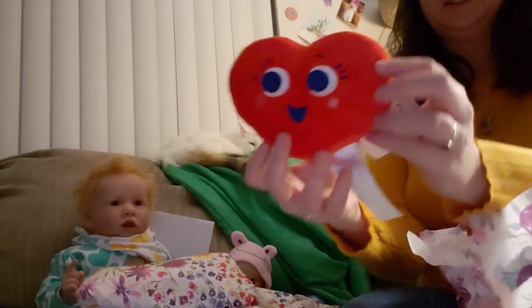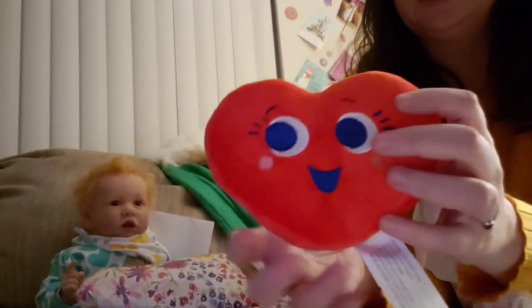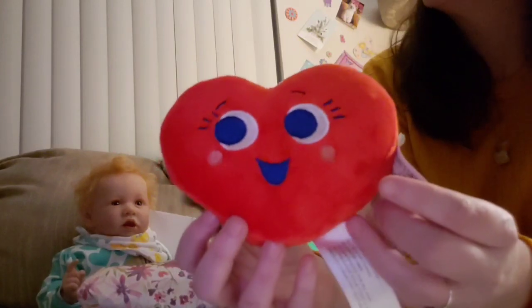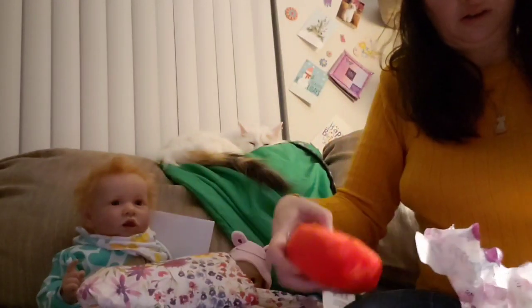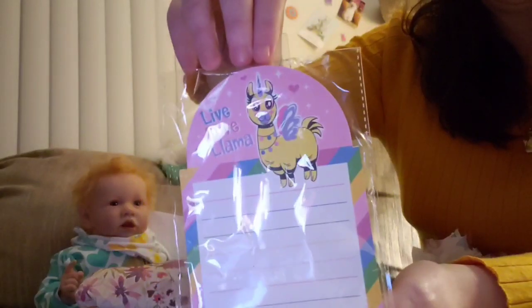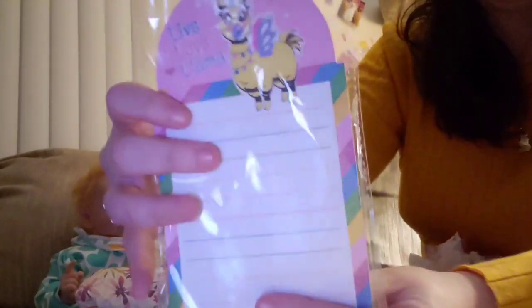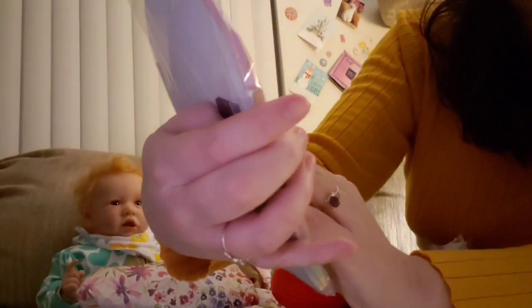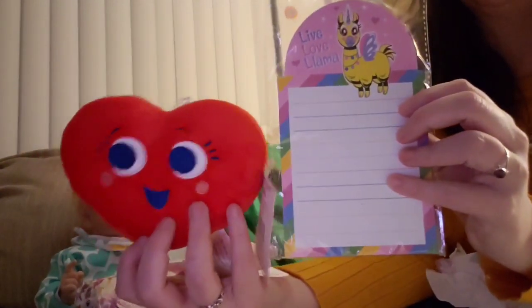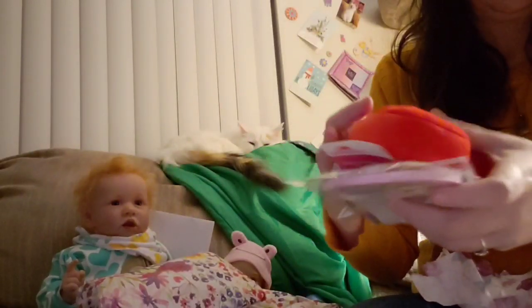Oh, look. It's a heart. Thank you, Secret Sister. I don't know where I'll put that. Probably put it up there on the window. It's an emoji heart smiley face. A lemon notepad that sticks directly to the refrigerator. Awesome, right? Let's get up close and see what's here. Live, love, llama. Okay, and that was in the first package. Thank you. Okay, let's put this over here.